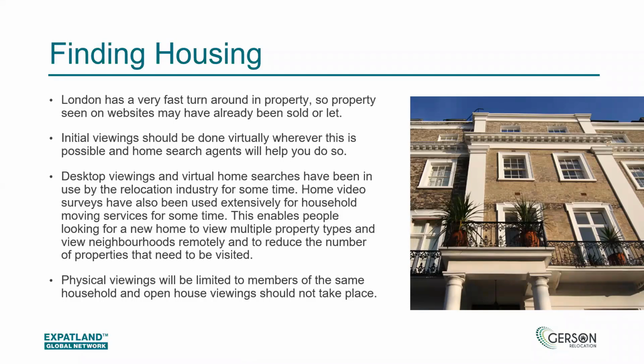Once all the decisions have been made on the property, then the relocation company, i.e. ourselves, will do all that negotiating for you, setting up the leases, making sure the lease is fit for purpose. If you're coming in on an assignment, you need to make sure that you've got break clauses within leases, just in case the assignment ends early and you're not left sitting with a 3-year lease after 6 months of being in the UK. Physical viewings are starting to come back. They are still very rare, and it's only in very exceptional circumstances that they will be looked at.